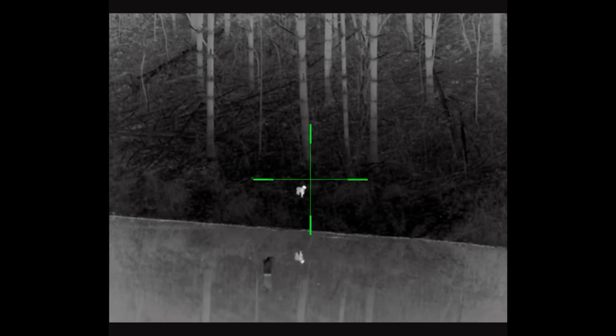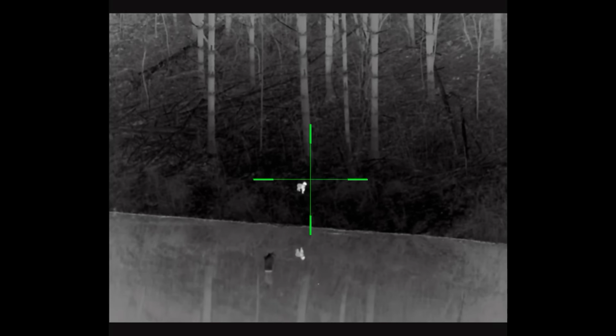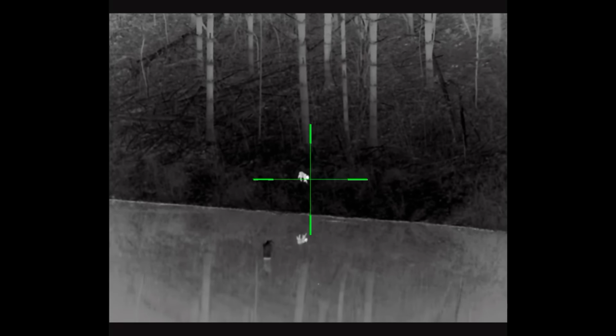I know that our main objective here was coyotes, but if we get a shot at a bobcat, it's definitely something we're interested in. I'm gonna see if I can sneak and get a little bit closer while he's moving.